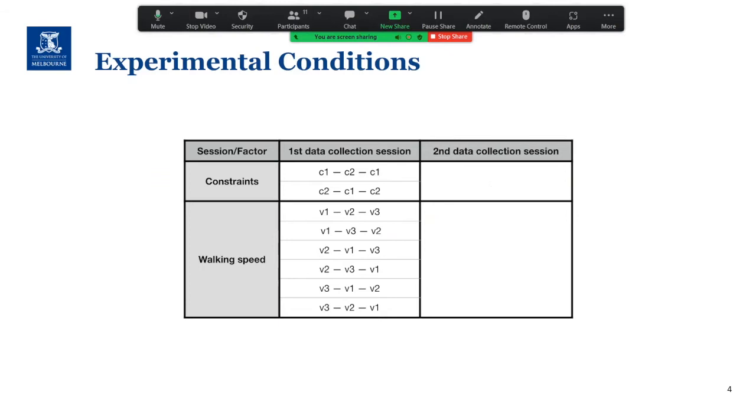So there are many combinations from these 30 combinations, but we wanted to avoid any potential bias. And biases can come if you have the person walking with the orthosis 3 different sessions in a row, or if the person is walking within the same session twice at the same speed. So to avoid all these different biases, after we've removed all these combinations that are susceptible to bias, we are left only with these 8 combinations. 2 for the constraints and 6 for speed.